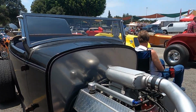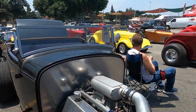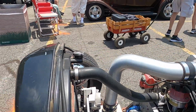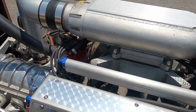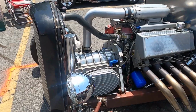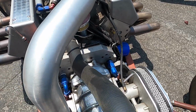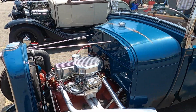Here's another really cool one. It took me a minute of staring at this, and therefore the odd angle, to figure out what we got here. This is a 351 Cleveland, of course, with the front-mounted, I think it's a 671 blower with, I believe, fuel injection, but I could be mistaken. I had a little conversation with a gentleman sitting there. I asked a few questions. But yeah, a very interesting setup.